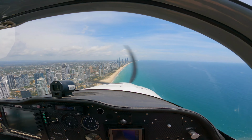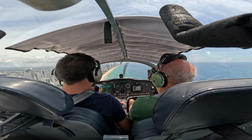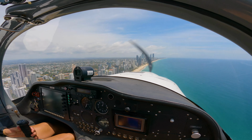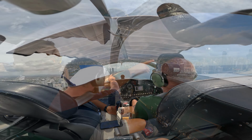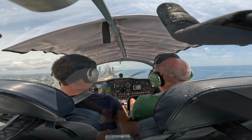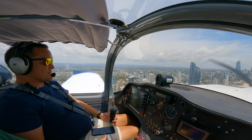We'll be intersecting the coast, climbing 2-1. You got a good view of it there? Yeah. So there should be a helicopter. There it is up there. Straight ahead of us. Yep. He'll be at 1,000 feet if he's tracking south. And I am legally required 500.